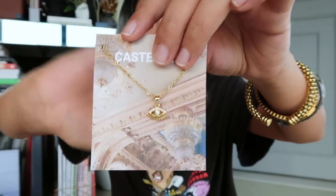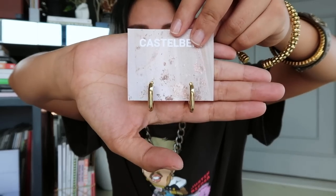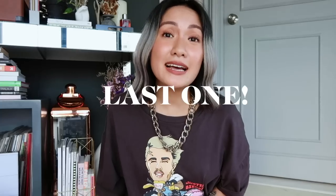You also have this eye necklace. Cute. And of course, gold hoop earrings because you can never go wrong with hoop earrings. So I have this. Hindi siya hoop, medyo square-ish siya. And also this one. And now they're also selling accessories holders. Cute nito. Your earrings here. Your necklaces here. Your trinkets here. Lahat. Sabit mo lang siya. Sobrang cute.